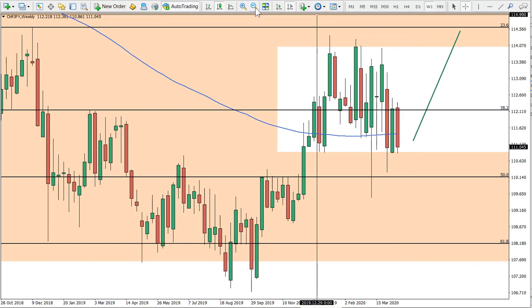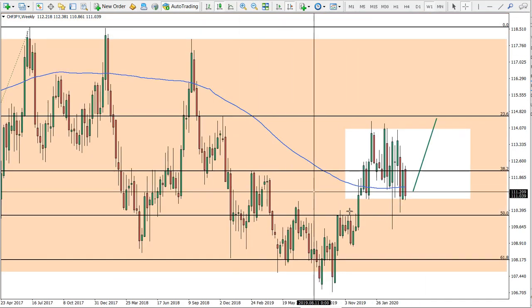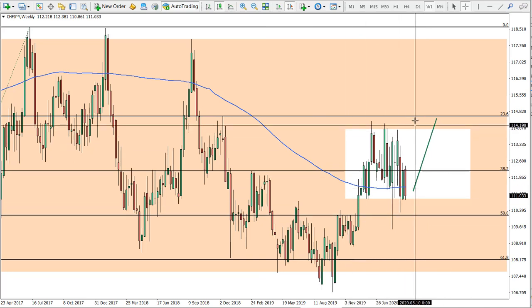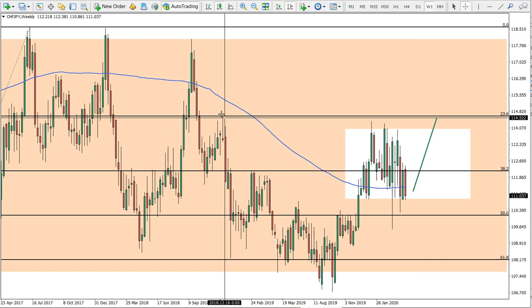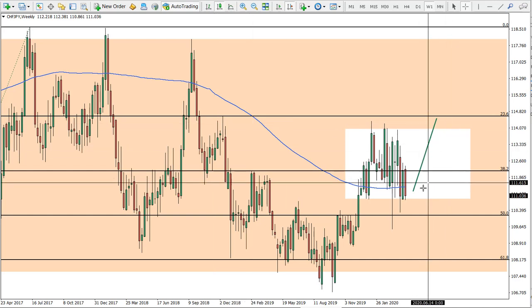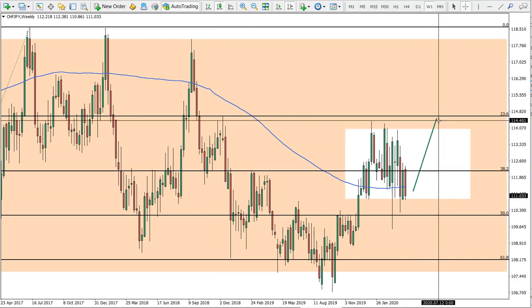on this pair. If I zoom out, we can see the Fibonacci retracement level that I have applied. This is basically the target, which is the nearest Fibonacci level. We can see here price rejected it cleanly, so it seems like a good target area or target level for the upside move, if that will be the case.